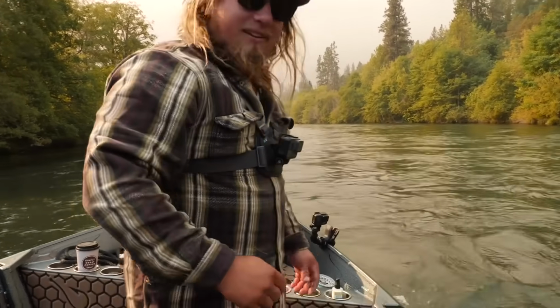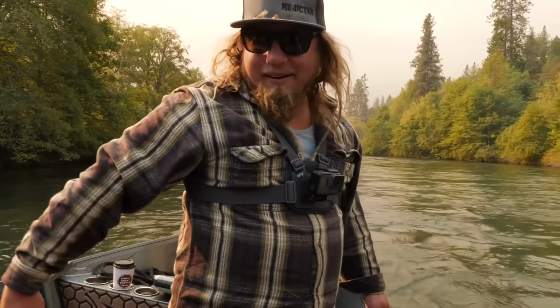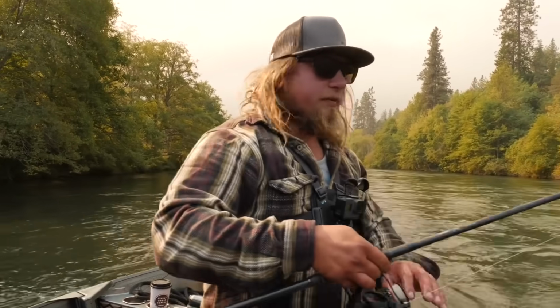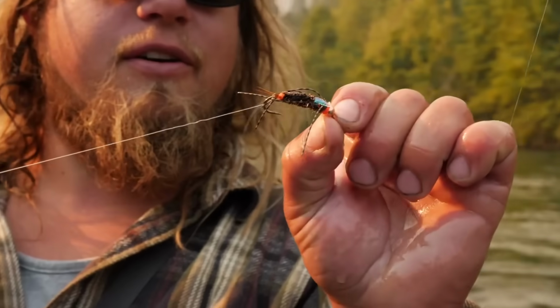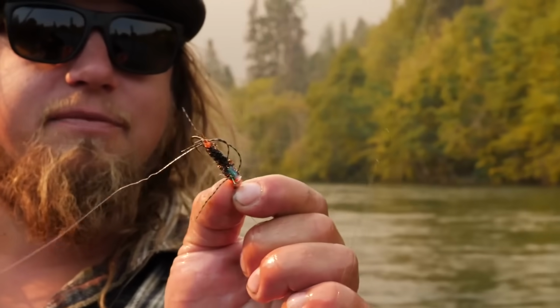Yeehaw! Yeah, buddy. Nice, dude. That was awesome. Wow, what a cool fight. Beautiful fish. Just perfect. On the big bug again. On the big bug, man. It's a big bug kind of day. They're liking the fire.